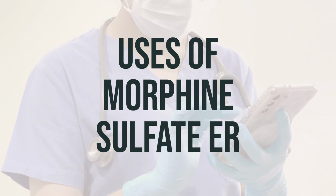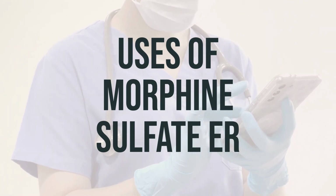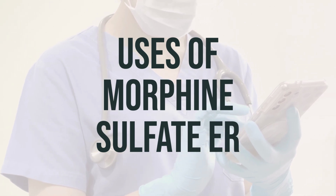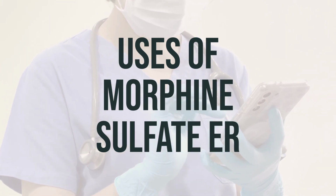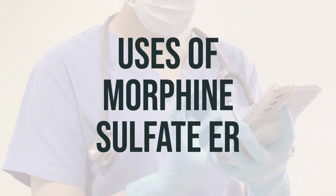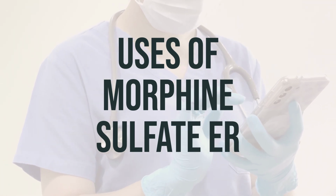It's important not to use the sustained action form of morphine to relieve mild pain or pain that will go away in a few days. This medication is not for occasional, as needed, use. The daily dosage and optimal timing for taking this medication should be determined by your healthcare provider.